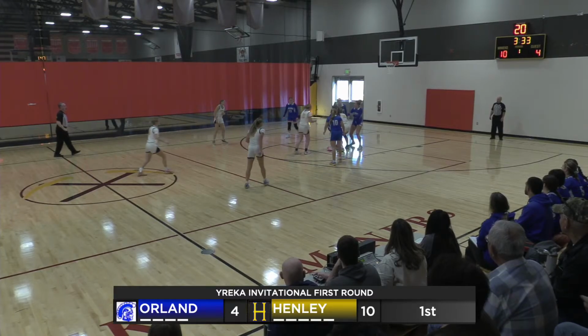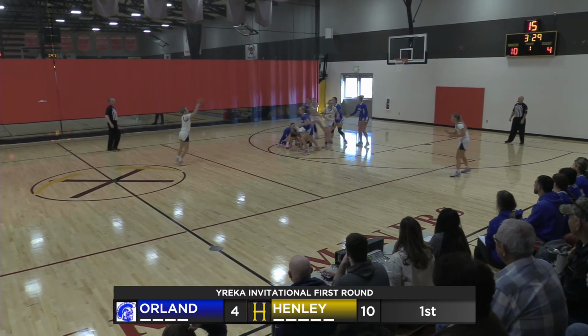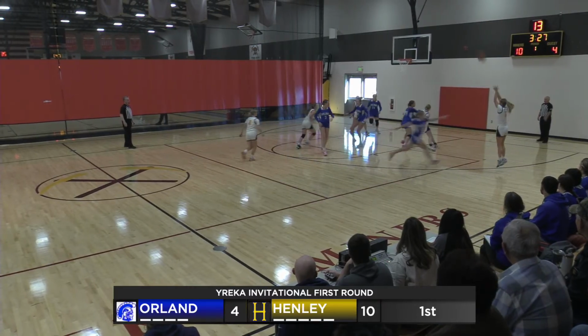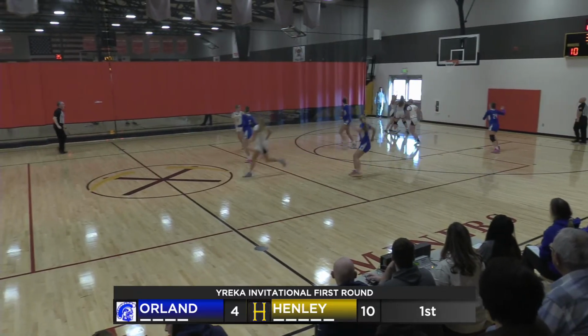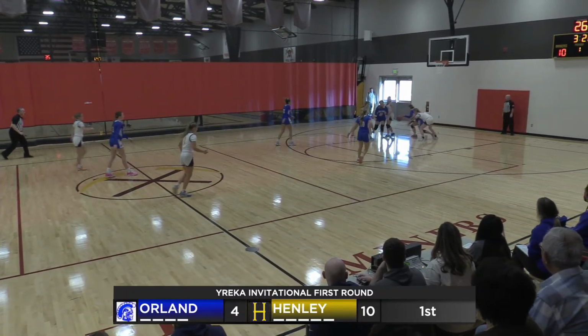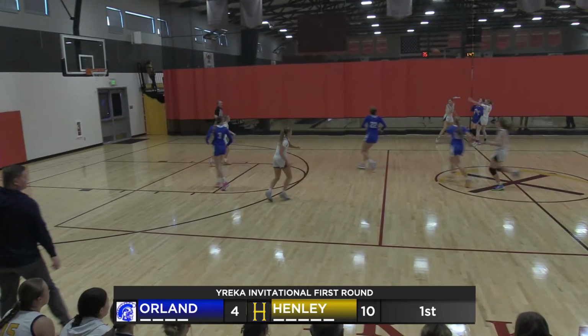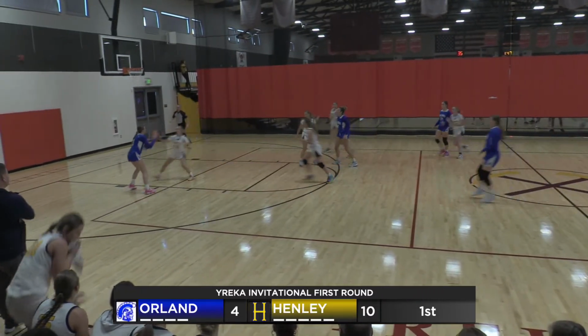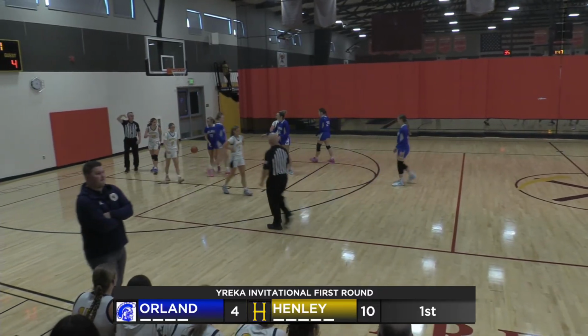Pass is tipped. Falls to Campos. Loose ball picked up by Ladner. Now to an open Modine, whose three won't connect. A little bit of chaos here midway through the first quarter. Davis and one.